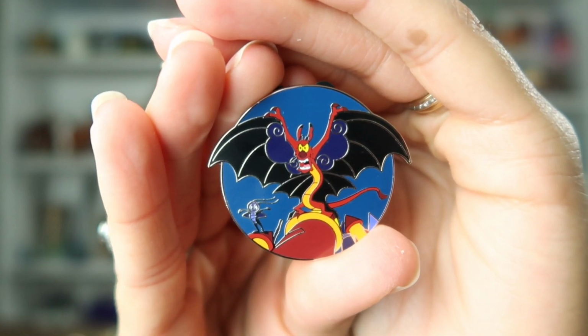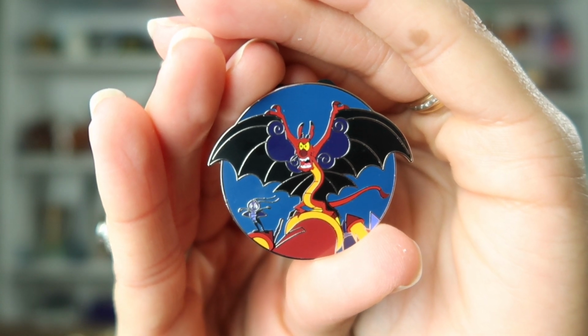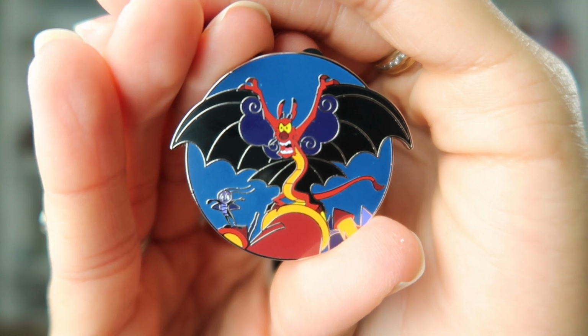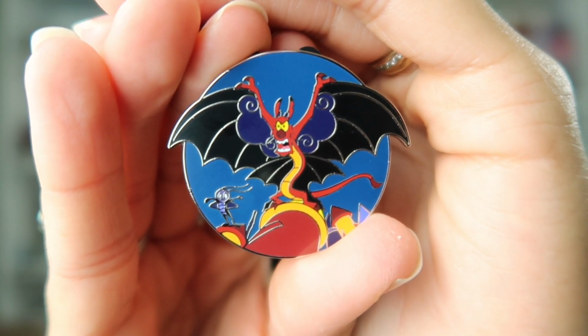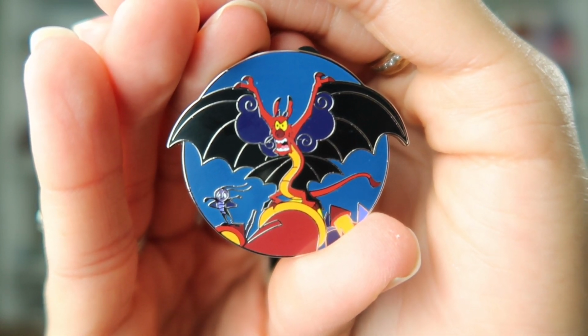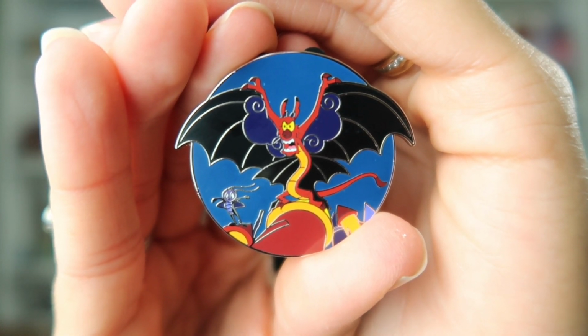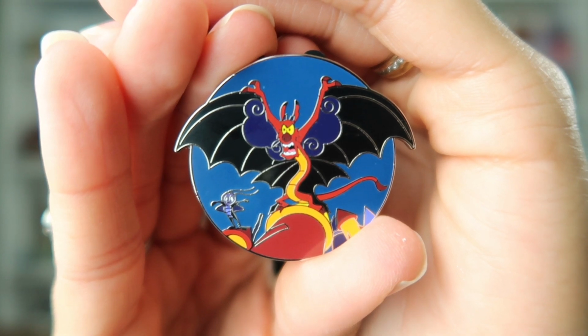Oh my goodness, how cute! We got Mushu, and is that Creaky at the bottom? Oh my gosh! All right, this pin is absolutely adorable. So far, my favorite pin from the ones that we have seen. And again, this is the 3rd mystery pin pulled from this unboxing.